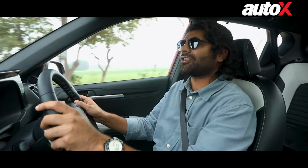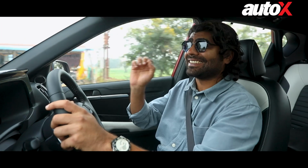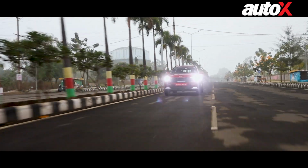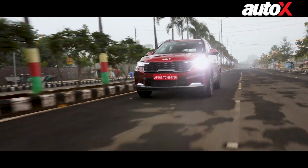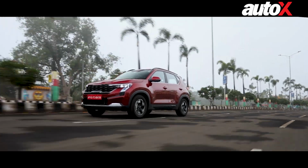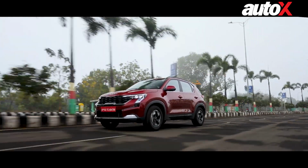My overall impression of driving the Kia Sonet is that it is a lovely car to drive. I mean, the steering feels so responsive, it feels so direct. The brakes offer nice bite. The ride quality, I can almost call it plush. It absorbs so much that the road has to throw at it.